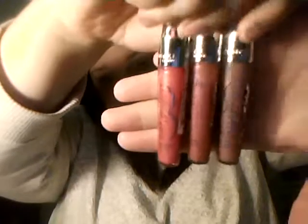I have three glosses, but it's not exactly the gloss as much as it is the formula. These are the Rimmel glosses. One of them is the Stay Glossy 3D gloss, and the others are just the Stay Glossy ones. I don't really experience a difference in the gloss, so I just included the 3D in here. These are such awesome lip glosses. I love the quality of these. I feel like nobody talks about these glosses, and I just love them so much.